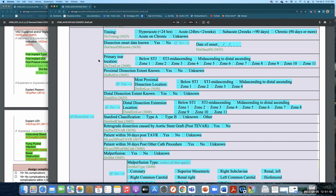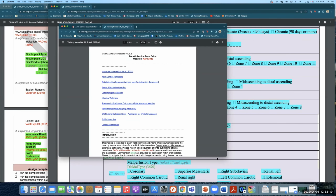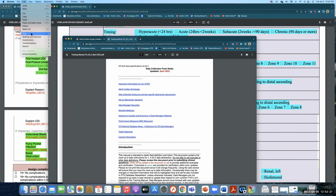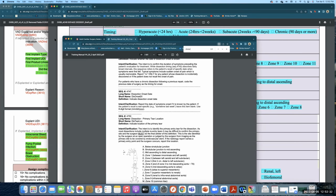And in our training manual currently, we have some really nice pictures that show you exactly where these zones are. And as we get more into this aorta section, we probably need to bring those pictures up and show people. I can bring them up quickly here. I'm surprised nobody asked.